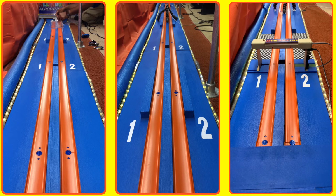The Beach Patrol truck, which has flippers and a little oxygen tank there in the bed, is lined up in lane 2. And the Karma, the Matchbox Karma, is lined up in lane 1. So this is race number 3. Here we go. Beach Patrol lane 2, Karma lane 1. Here we go.